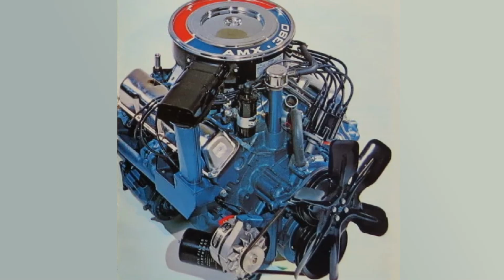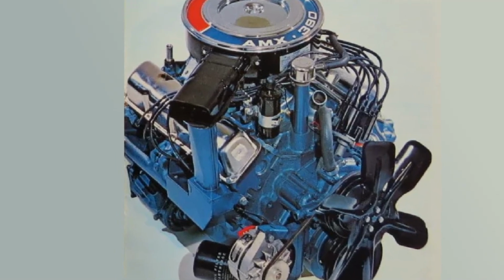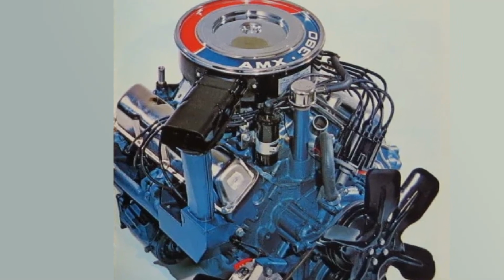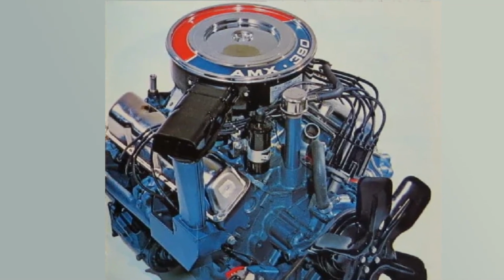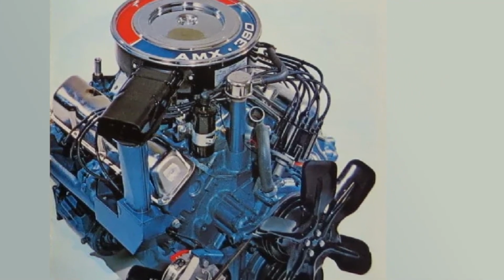There's no mistaking the new AMX 390 V8 when the hood is lifted. Contrasting against the engine block's bright metallic blue, which is AMC's color for '68, is the shining chrome on valve covers, air cleaner, top lid, and oil filler cap.